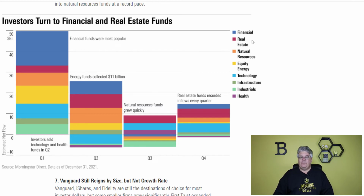And on the right here, you can see the different sectors listed out with their different colors: financial, real estate, natural resources, energy, equity energy, the same thing as energy stocks like ExxonMobil, for example. Technology, infrastructure type stocks, like housing, that type of stuff, construction, industrials, typical manufacturers, and healthcare, a variety of healthcare from pharmaceuticals to biotech, all would be lumped into healthcare. So these are the different sectors or industries that you're looking at here. And you can see in Q1, there was a lot of money going into financials, right?